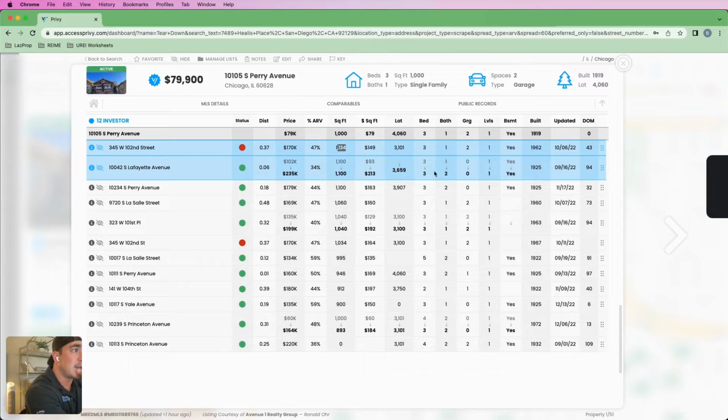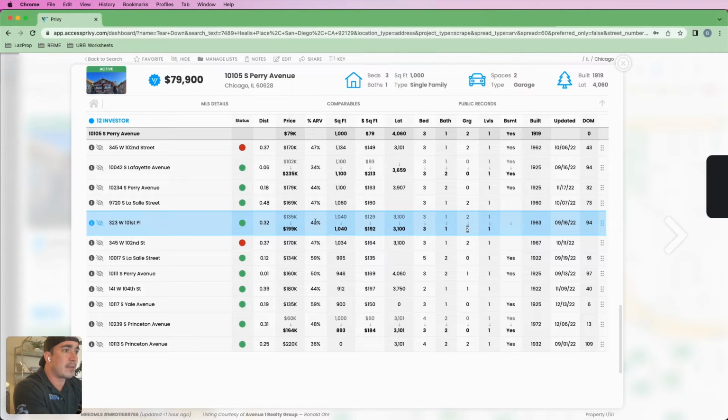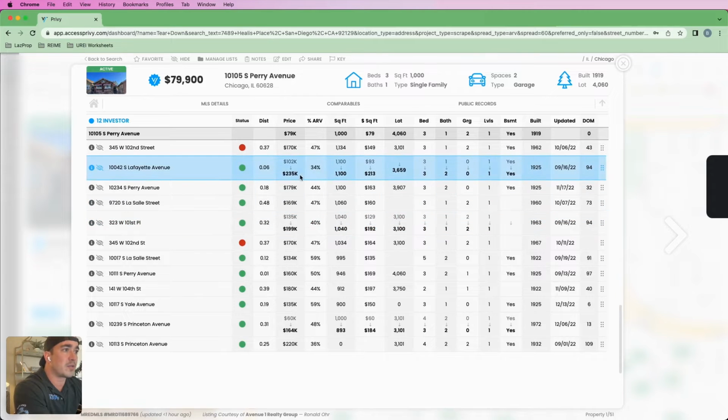All right. This is looking good. 3 bed, 2 bath. Ours is a 1 bath. They added a second bathroom. That's great. We can see a second bathroom added a ton of value. There's a two bathroom sold for $199. This one sold for $235 on the same day, actually.